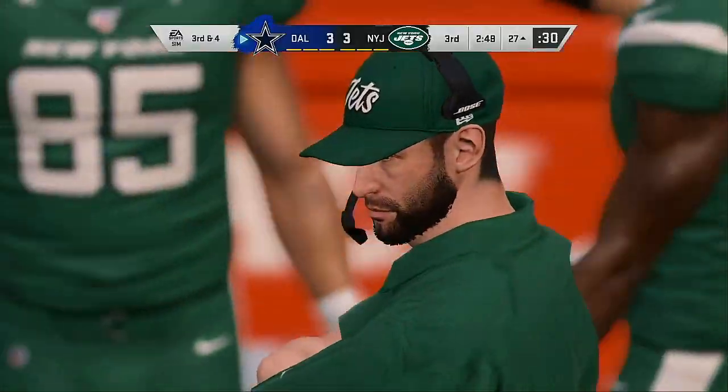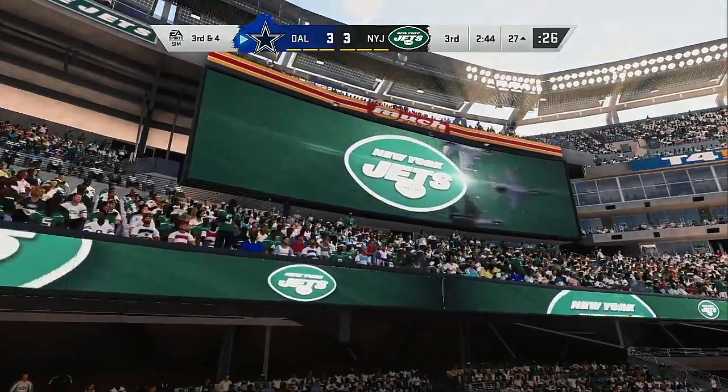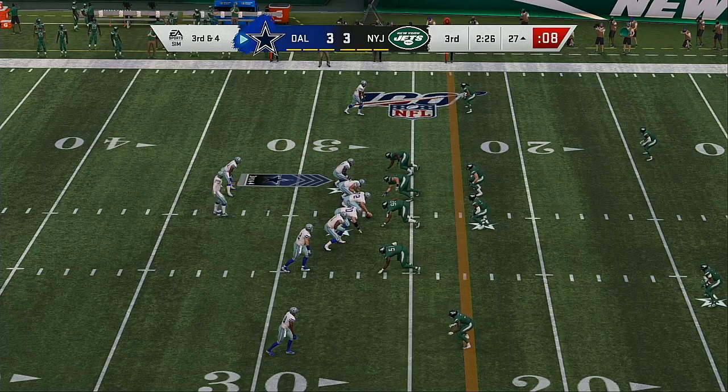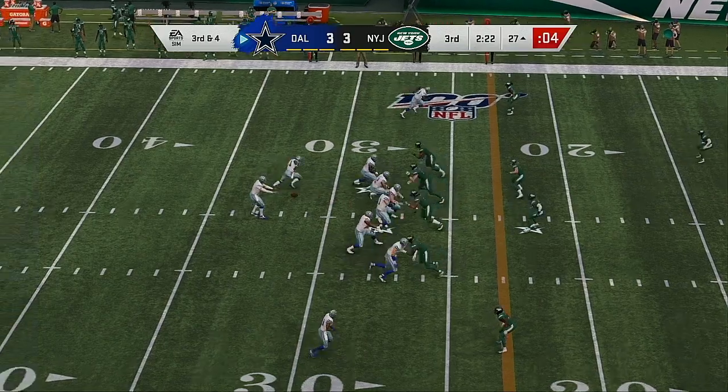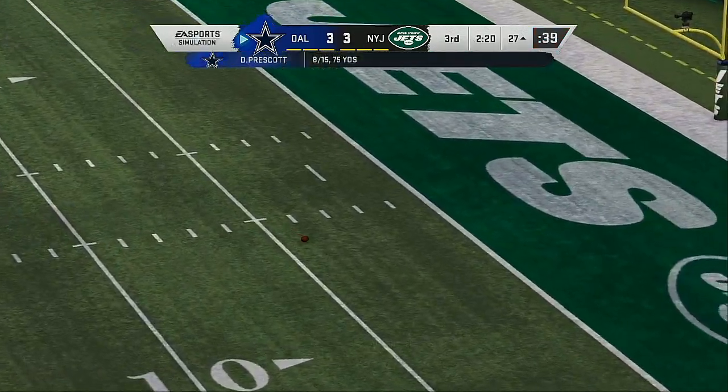Let's give a lot of credit to the offensive line. They've been able to move the ball really well on the ground the entire game. And while that wasn't a huge one, that's okay. They'll take them in short, steady bursts. Here's the seventh play of this drive. This is third and four. Out of the gun. Here's Prescott. And that is incomplete.